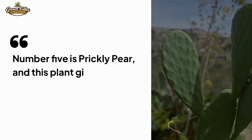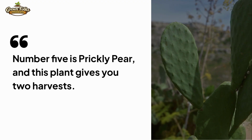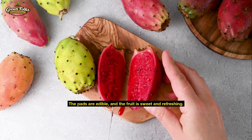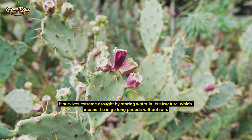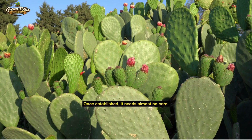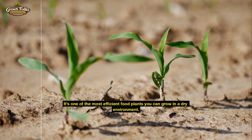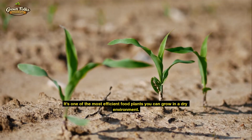Number 5 is prickly pear, and this plant gives you 2 harvests. The pads are edible and the fruit is sweet and refreshing. It survives extreme drought by storing water in its structure, which means it can go long periods without rain. Once established, it needs almost no care. It's one of the most efficient food plants you can grow in a dry environment.